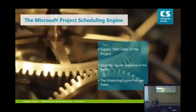All right, so a little bit about the Microsoft Project scheduling engine. I kind of talked about this, but I want to really make this concrete in your minds, because this is the way that we need to start thinking about the product so that we can use it properly. The only date we ever supply is the start date. You will be so tempted to put other dates in, but please don't. It won't work properly.